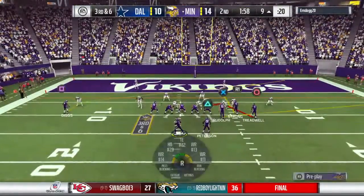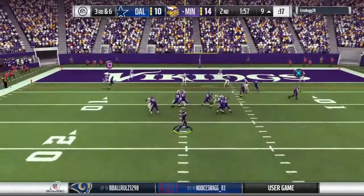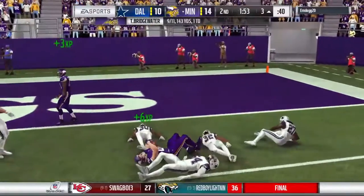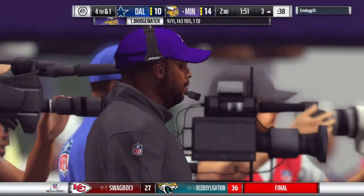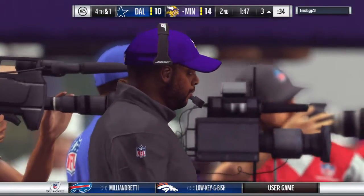And on third down, the Cowboys bringing an extra defensive back. On third down, Bridgewater. This will be caught at about the 6. And he'll be brought down here at the 3-yard line. It's a gain of 5, and it'll be fourth down.